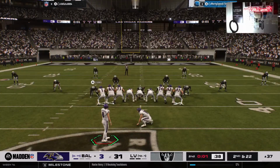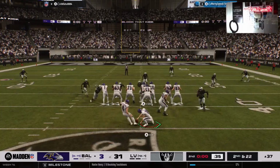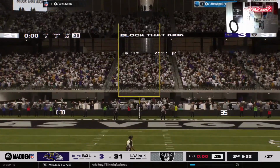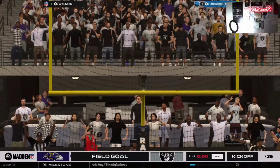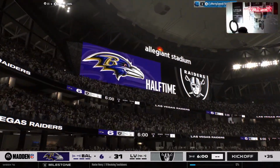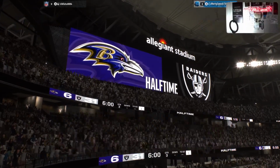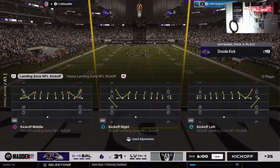So with only a single second remaining, they're going to try a field goal. It'll be a 54-yarder from the right hash. And this kick is good. He needed to get all of it there, and he did. So that's the halfway point of this edition of the NFL on EA Sports. Brock and I will be back right after this.